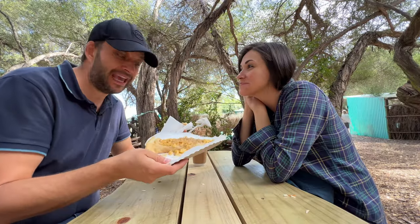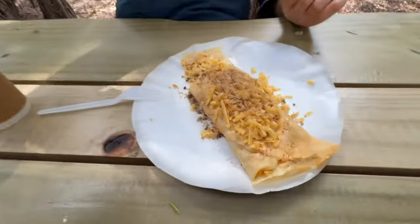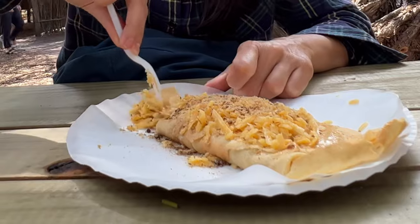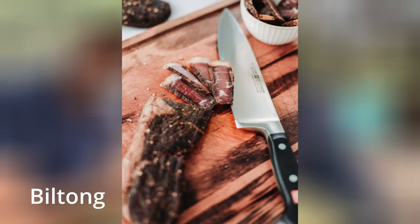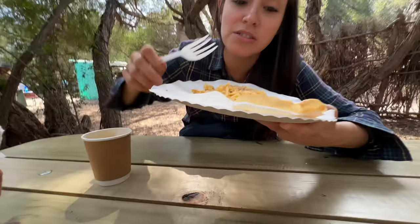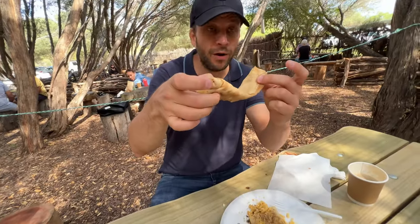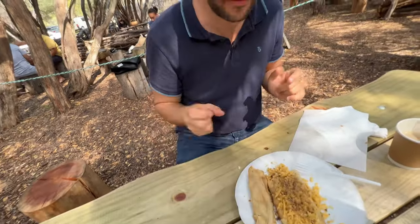So what do we have here? We have a pancake, but it's not just any ordinary pancake. This has cheese and biltong. Right, it's like air-dried meat, but biltong is way better than jerky. You gotta try it. Costco sells some biltong. It's not as good though. This is very thin. It's like a crepe in America. We have one with caramel sauce inside as well.